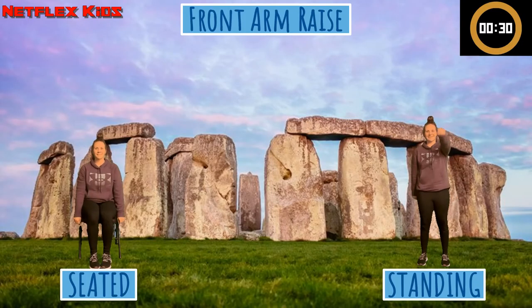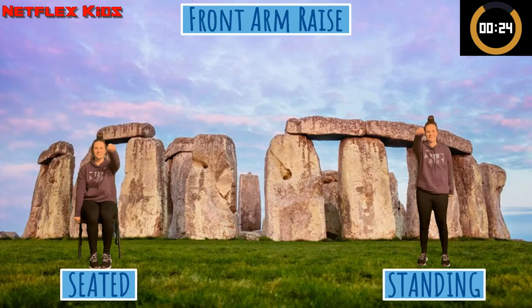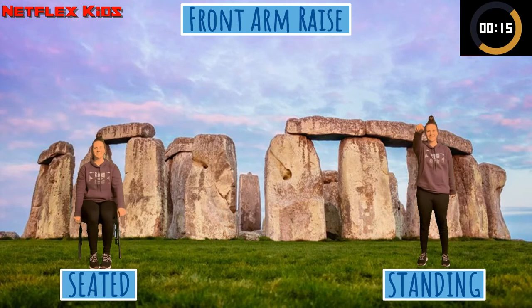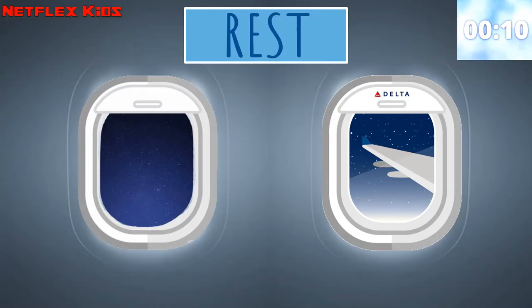Front arm raises to help build Stonehenge. Stonehenge is found in Britain and is still a historical mystery. However, some of the stones were brought from nearly 200 miles away due to their unique ringing properties when they are struck. Rest for 10 seconds.